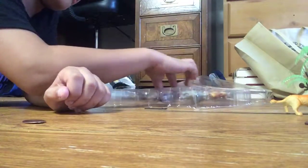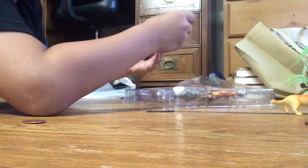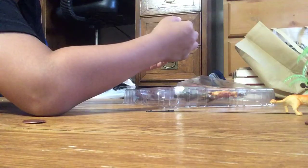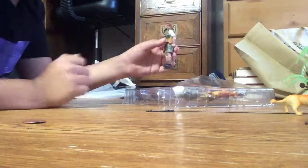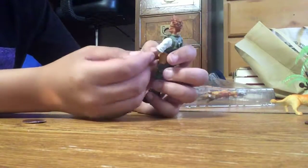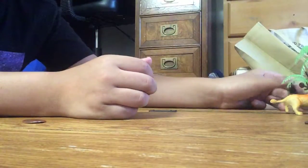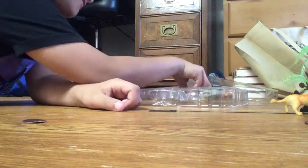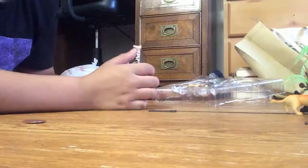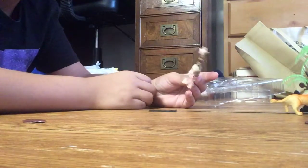We have an action figure here. The action figure, right here. He has a rope. Next we have a very small giraffe. I'm making a video. We have a very small giraffe. This is a giraffe.